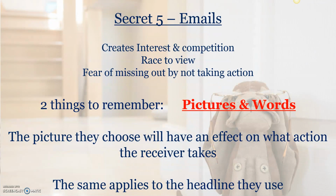Secret 5, emails. Probably one of the most underrated parts of an estate agent's process, and one that some estate agents don't find is somewhere they concentrate their energy on. So an email prior to launch creates interest and competition, creates a race to view. Who wouldn't want to be the first person through the front door of a new to market house? And of course, fear of missing out by not taking action soon enough.